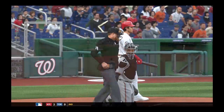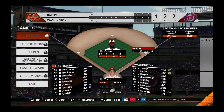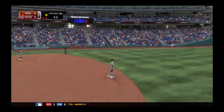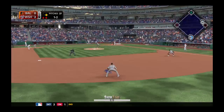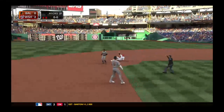Digging in for his second at-bat, Trea Turner. He reached on a single in his first try. Ready to deliver the 1-2. Changeup hit on the ground to shortstop. Machado is there. They'll go to second for the force out.